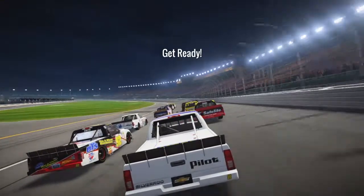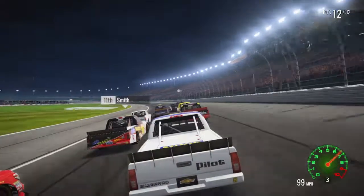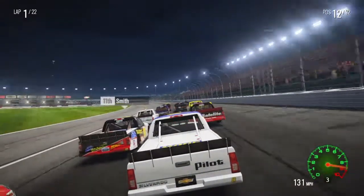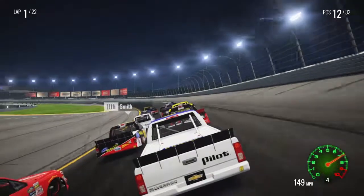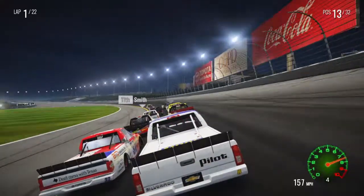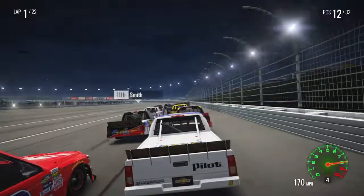Starting in the outside lane, not something I ever really want to do. 12 laps of fuel. So we're going to see how many laps this race is going to be. Race is going to be 22 laps, so I'm going to have to take about a full 2 cans in all actuality. I think if I were to really stretch it out, I could maybe make it on a can and a half, but I don't foresee that happening.